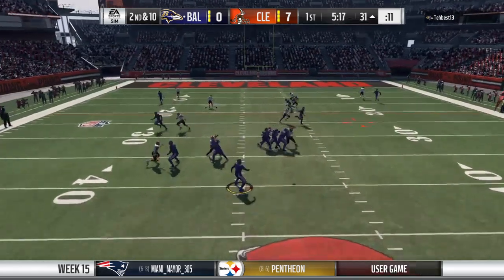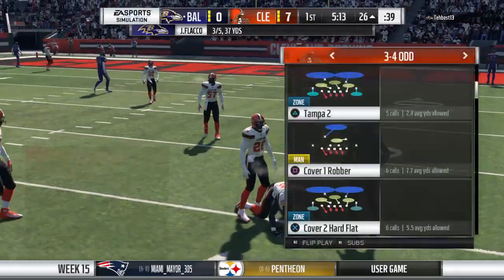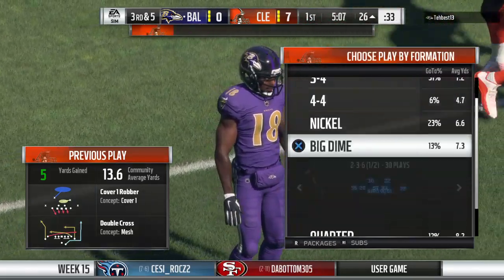Incomplete on 1st down. Now Flacco on 2nd. To the right side, and he's got Macklin. Complete. And he'll be a little shy of the 25 here at the 26-yard line. That catch good for 5. It's 3rd down.